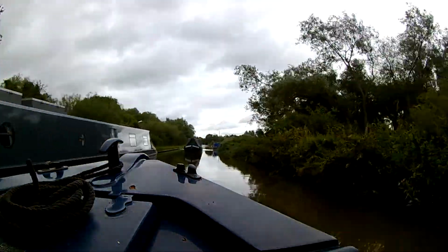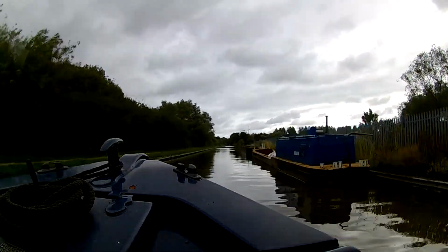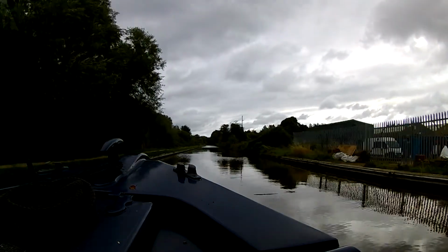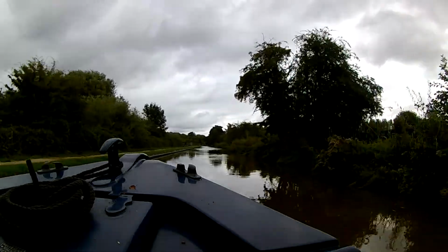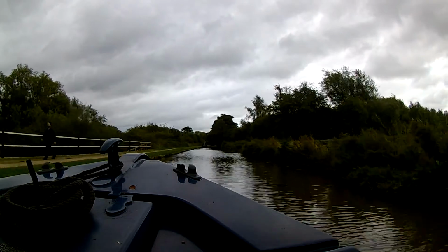Ugh, typical. We could have probably got two boats past the moored one, but I didn't really fancy going into the brambles then. It's getting a little bit industrial now. That must mean we're coming back into town. Okay, keep an eye out for some white metal railings on the left hand side just along here as the canal narrows down.